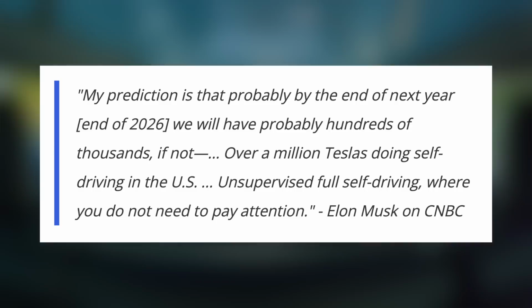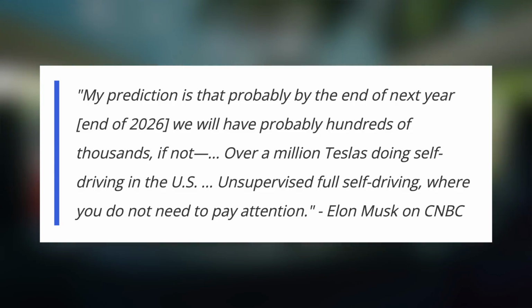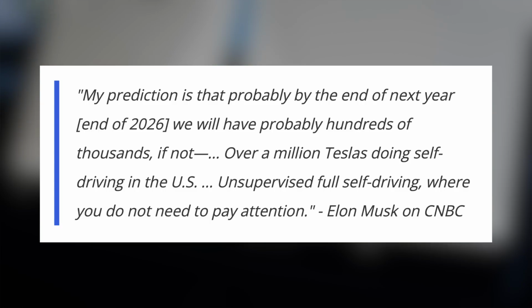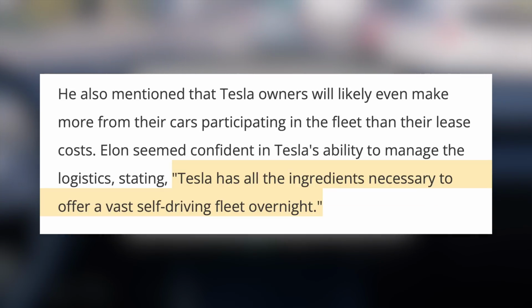He said, quote, "My prediction is that probably by the end of next year, which would be the end of 2026, we will have probably hundreds of thousands, if not over 1 million Teslas doing self-driving in the US, unsupervised full self-driving where you do not need to pay attention." He added, "Tesla has all the ingredients necessary to offer a vast self-driving fleet overnight."